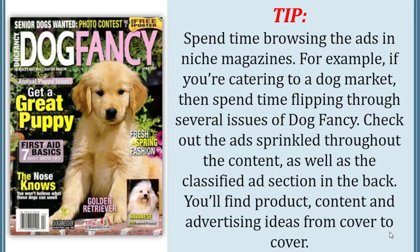Spend time browsing the ads in niche magazines. For example, if you're catering to a dog market, then spend time flipping through several issues of Dog Fancy. Check out the ads sprinkled throughout the content as well as the classified ads section in the back. You'll find product, content, and advertising ideas from cover to cover.